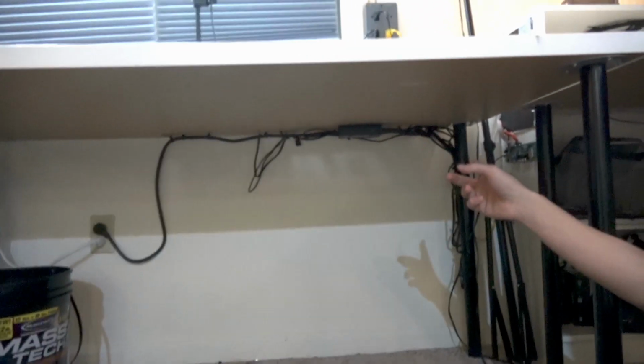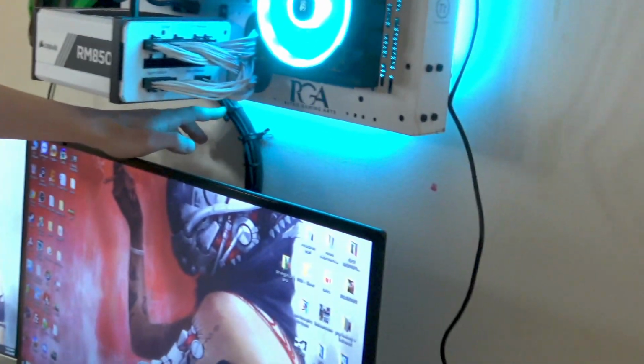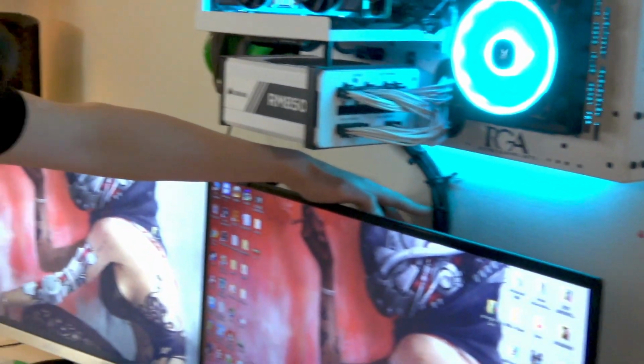I even did the same thing over here, under the workshop, to just reduce the clutter and the amount of stuff, to give it that minimalist vibe that I was saying I was going for. Like, look, you can see right here, these are all the wires for the computer right there. So yeah, that's this.